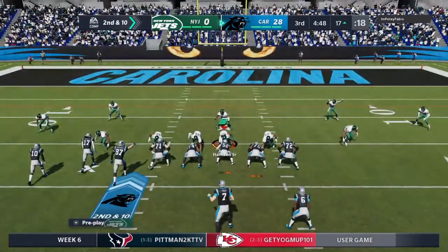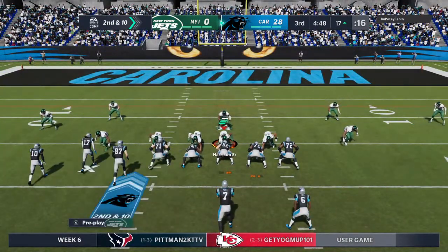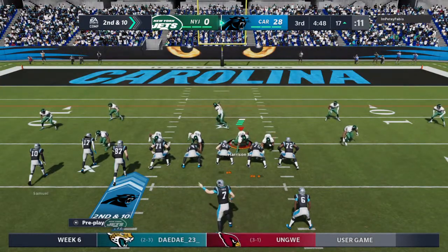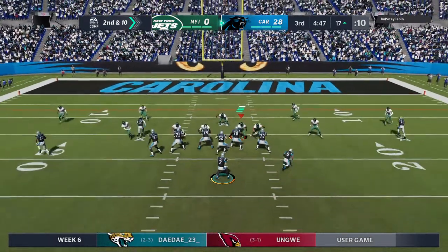Check hot route. Hot. 70 Ranger. 57's Mike. Mike 57. Ranger alert. Go.